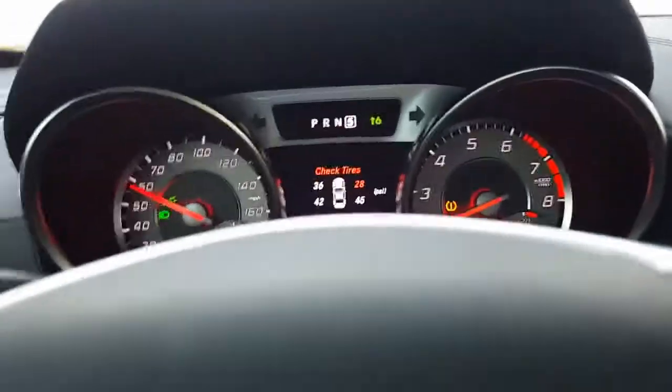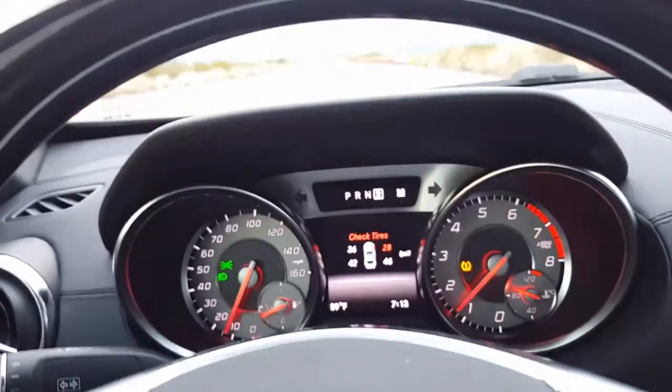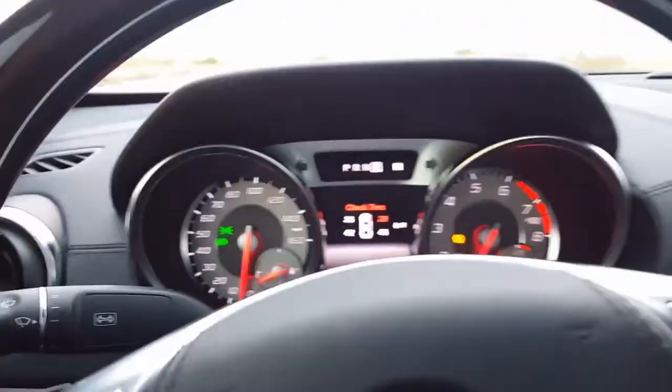Whoops. I hope this car has gas. Okay guys, I want to try this one more time. I don't know how to do this. There's no cars behind me. I want to try it one more time.